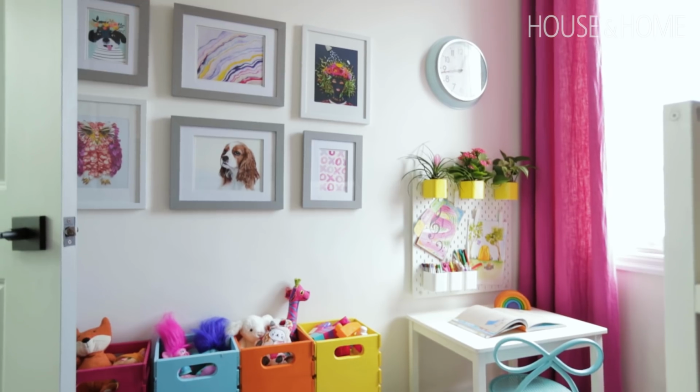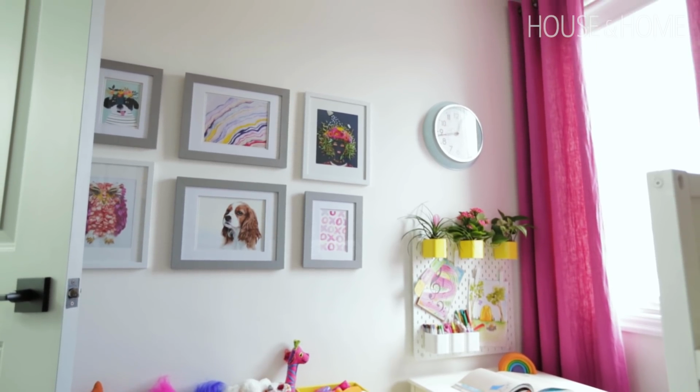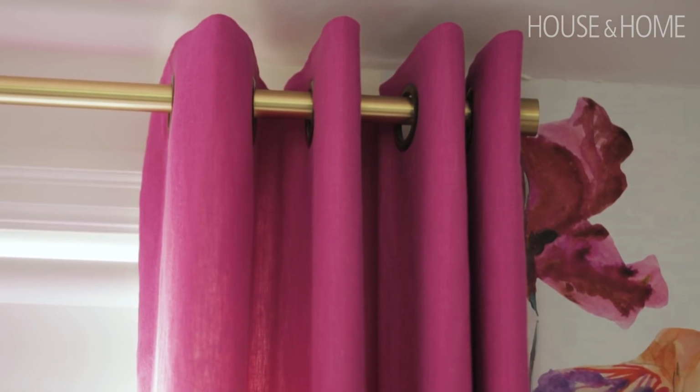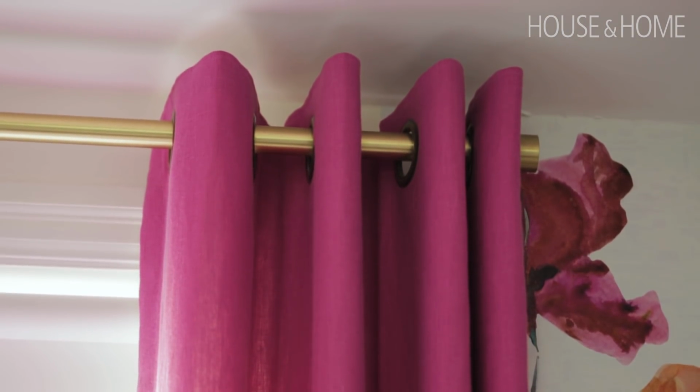I went with this brass rod and these beautiful linen drapes in this deep berry color. I think they will stand the test of time as she gets older because it's a nice solid print, so it's not too busy and it's just pretty.